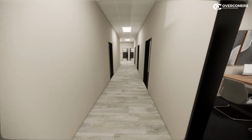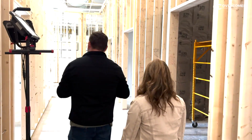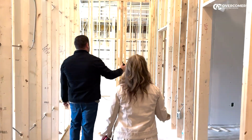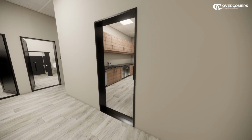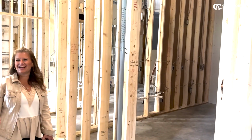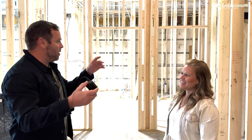We got great windows coming in. Office number 1, office number 2, next classroom, next office. And then we have a break room here where we're gonna have a place to take a break. Liz can take a break from me. Yeah, just a place for feeding kids and cooking meals and whatever else we'll do in there.